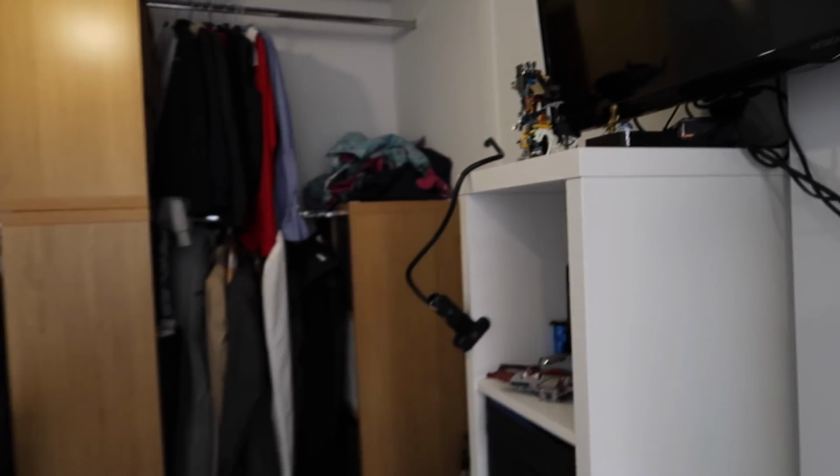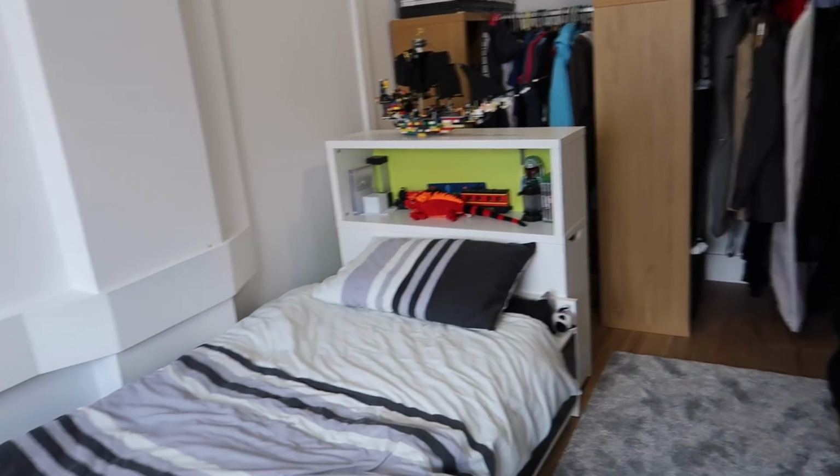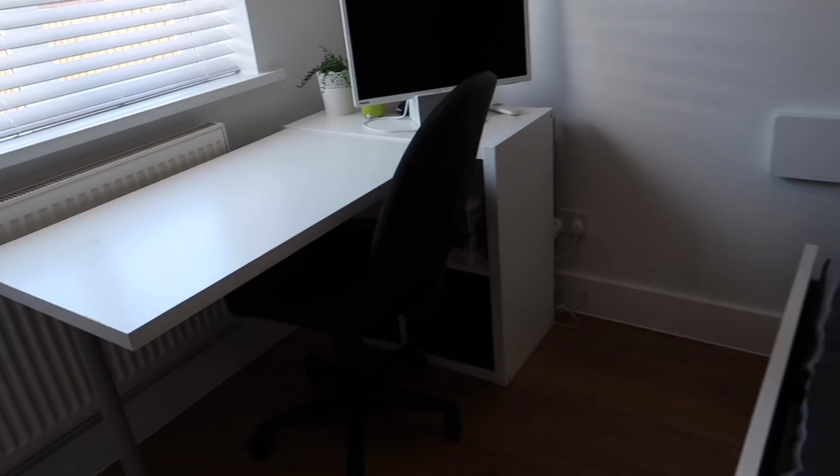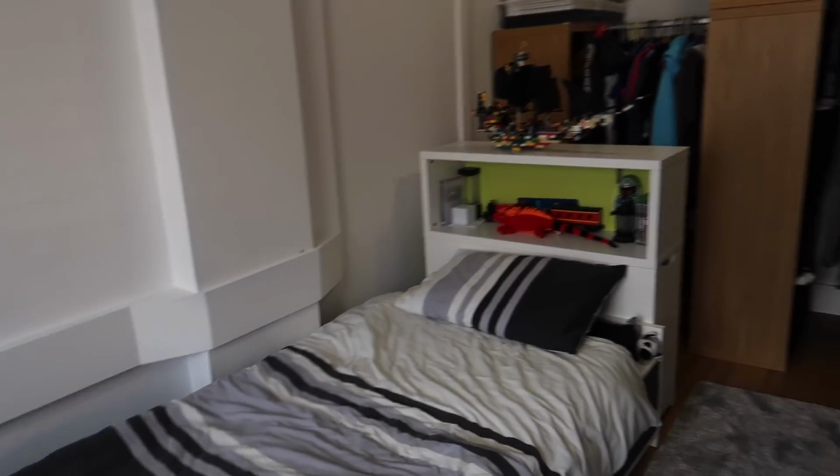I have bought some floating shelves to go down here, and these cables need tidying up. But all in all, he's quite pleased in here. He feels like he lives in a bungalow because he never goes upstairs, but he does quite like his room, I think. So yeah, some tweaky bits to do.